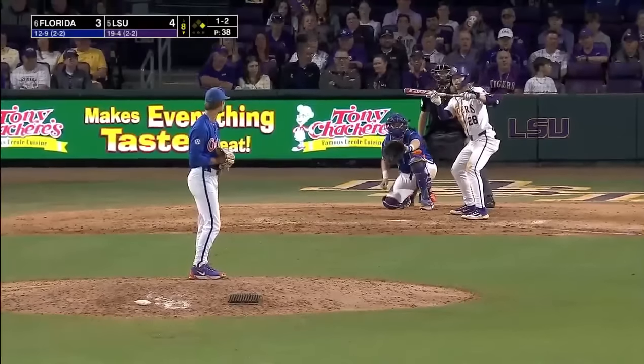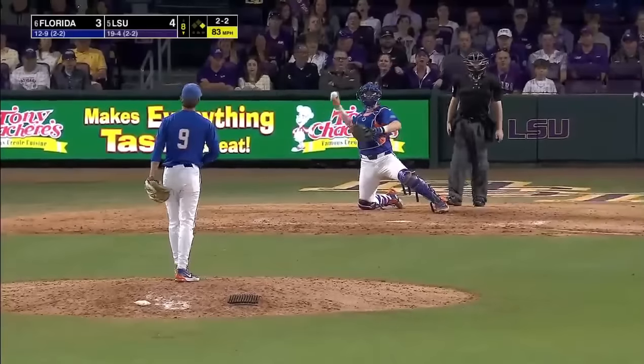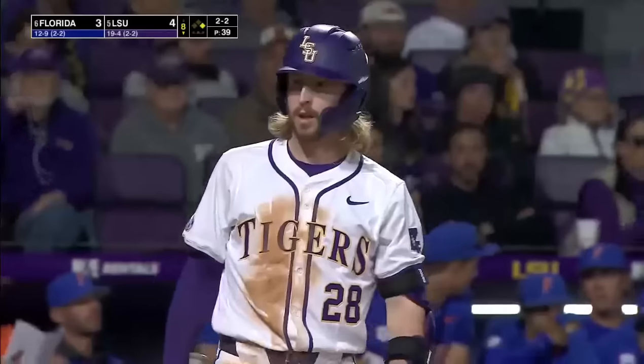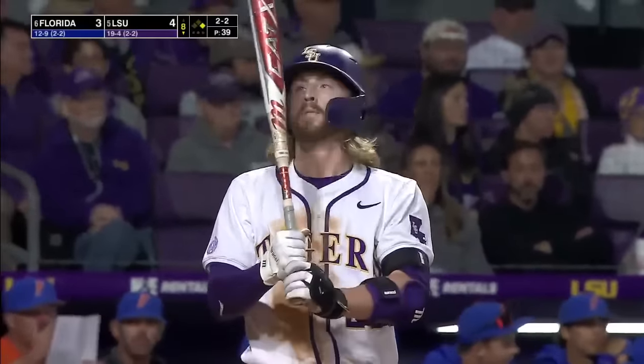Let's see what he does here with a 1-2 count. He has nearly hit. He has been hit more than any other Tiger.